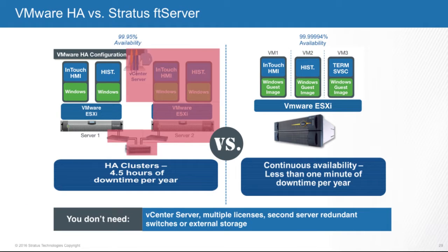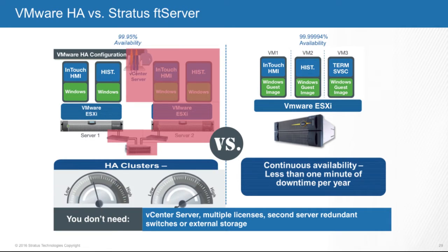And what we have is we eliminate the need for the second server, the multiple licenses, all that storage, and we're actually providing a higher level of uptime across all those 21,000 systems. We're at 5 nines plus, and we constantly monitor it, and we actually publish the data on our website, by the way.